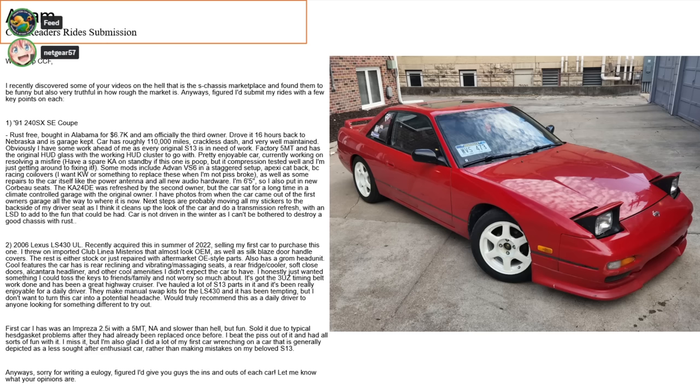Pretty sick. I can't read all that, dude. But $6,700, 110K, not bad. Got the Advans, Pexi Cat back, BC Racing, Corbo seats. K24DE. This dude did well.